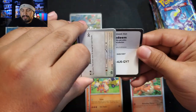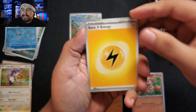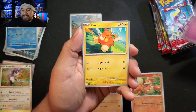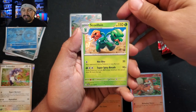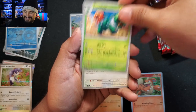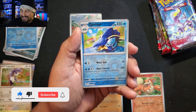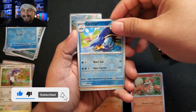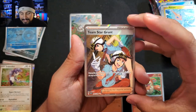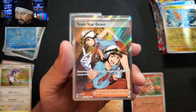Another white border. Is it nothing but white borders? Are there even black borders in here? Or it's just whatever you get. I don't know. Confused. Floette, Pommy. Am I just that unlucky? Scovillain, Oinkologne. There, I know that one. Breloom. Or however you pronounce that one. Klawf. And Rotom. Hey, Team Stargazer. So, yeah, does it matter? They're all white borders? Okay.